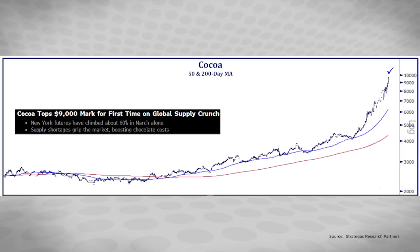And then I have this chart here on cocoa. It looks like something that you would see in the meme stock craze of 2020. I mean, this thing is up 60% in March. It's unbelievable. Yes. Just the price of cocoa just soaring through the roof.